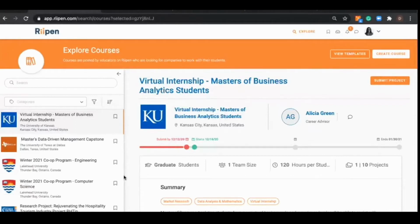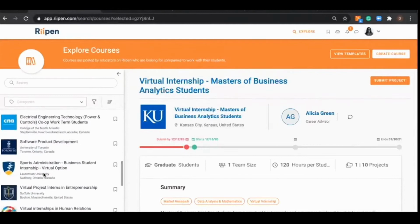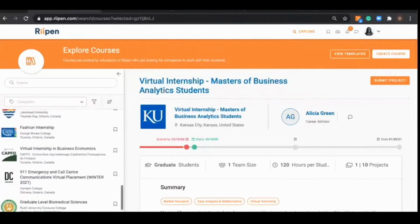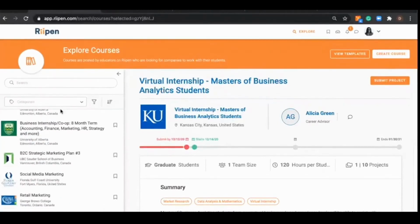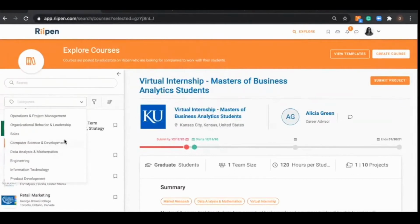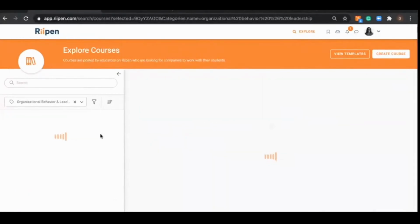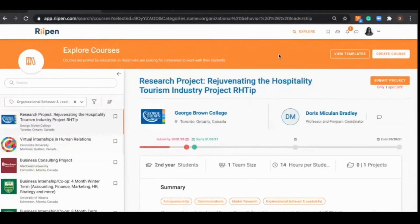First, I'll show you the courses library. The courses library is a library of work-integrated learning engagements that have been created by educators that use Riipen across North America. In this library, you can filter courses based on category. So if you're interested in taking a look at what educators are doing in organizational behavior and leadership, or whatever area you teach in, you can filter through and find courses in those areas.